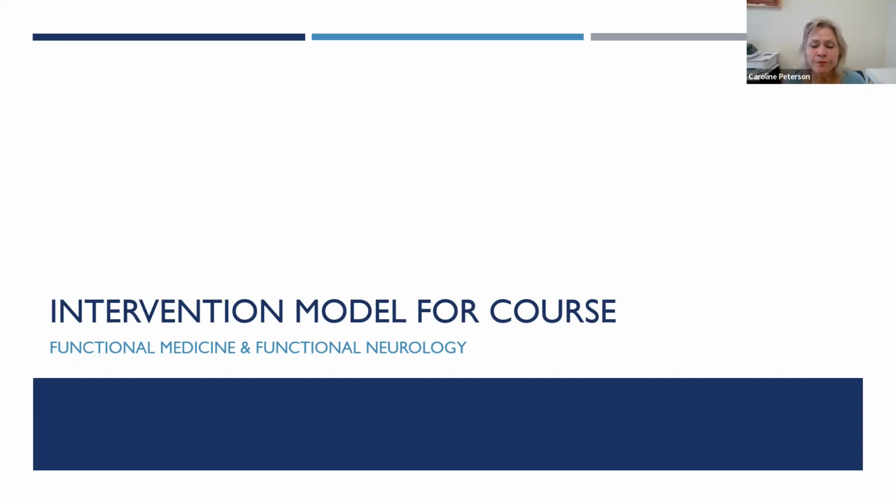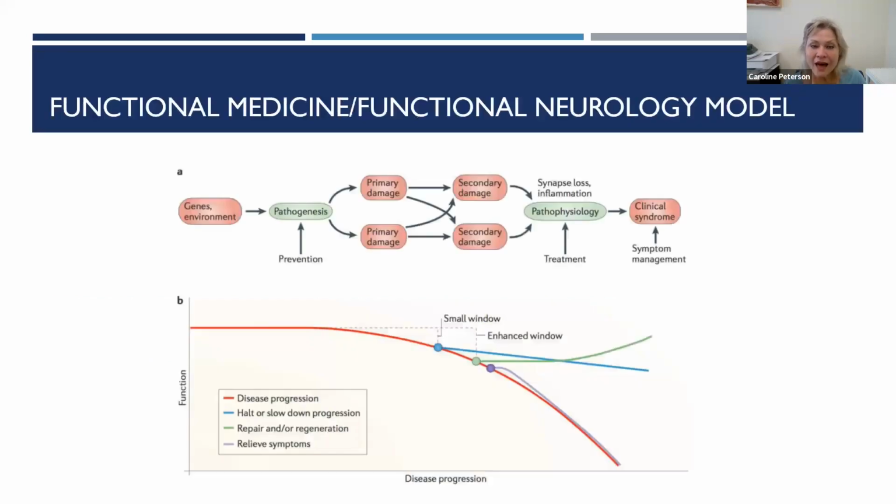So for this course, the intervention model that we're using is drawn from functional medicine and functional neurology. That model is all about the ideal. It's about approximating the ideal. As soon as something starts moving away from the ideal, we want to identify it and bring it back. Early intervention, and natural intervention. When things happen like that, it's easier to intervene.